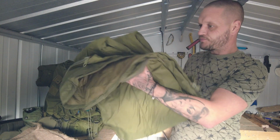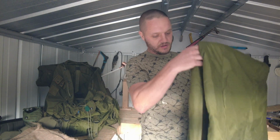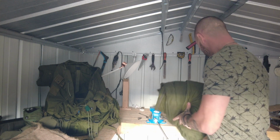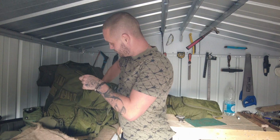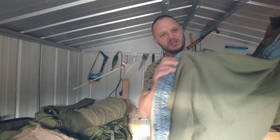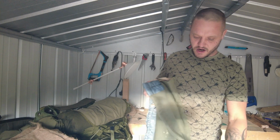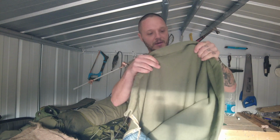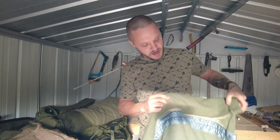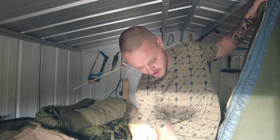Sleep system wise, I've got a military jungle bag here, which is the outer of my modular sleeping system. Part two is this, the sleeping bag liner, which is actually more warm than the sleeping bag itself. This used to be a merino wool blanket. It's been doubled up, so either side there's two layers of it. It's 100% merino wool, and I've sort of butchered it up, put a zip on it to make a sleeping bag liner, and it is really, really warm.